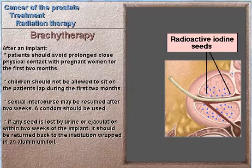After an implant, patients should avoid prolonged close physical contact with pregnant women for the first 2 months. Children should not be allowed to sit on the patient's lap during the first 2 months. Sexual intercourse may be resumed after 2 weeks. A condom should be used. If any seed is lost by urine or ejaculation within 2 weeks of the implant, it should be returned to the institution wrapped in aluminum foil.